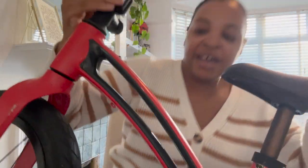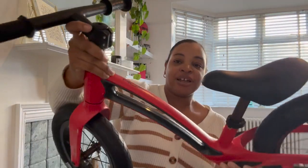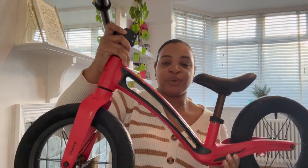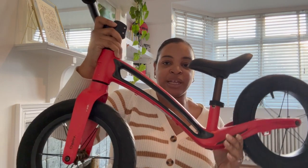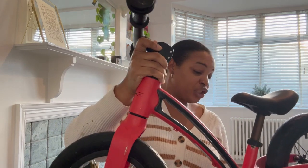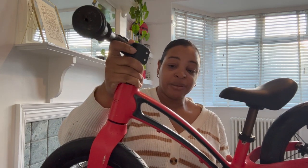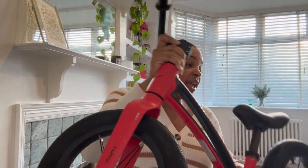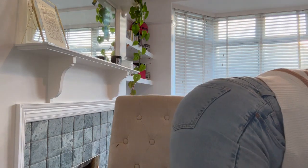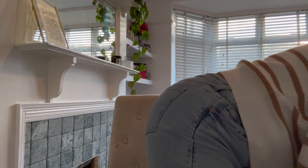This is a balance bike. It's by the brand Hornet. I was very particular about which balance bikes I chose for the boys. So we've got one in blue and one in red. These are slightly higher end just because of the aeronautical design, which the bike specialist Hornet applies to the design structure of their bikes.